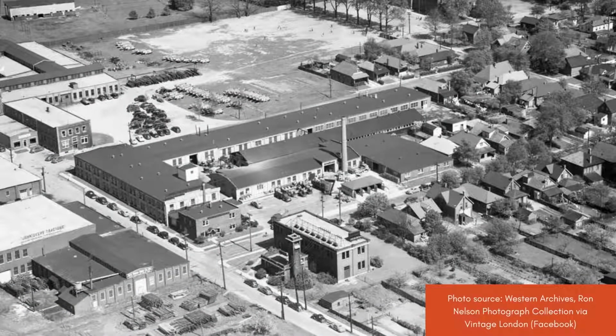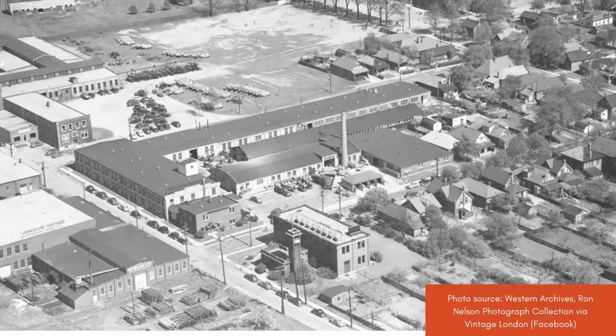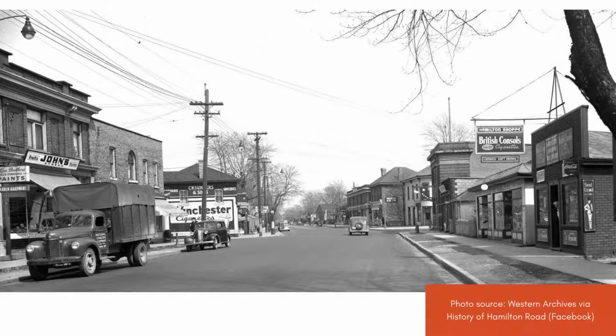Other notable industrial pursuits in the area include the London Concrete Machinery Co. complex on the south side of Campbell Street, the oldest parts of which date back to 1910. The company was a leading player in manufacturing portable hand-operated machines for laying concrete, which allowed for greater use of concrete in foundations and road building.